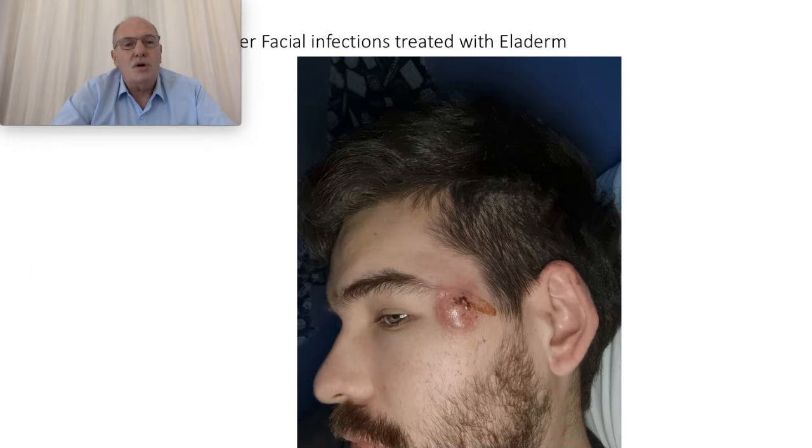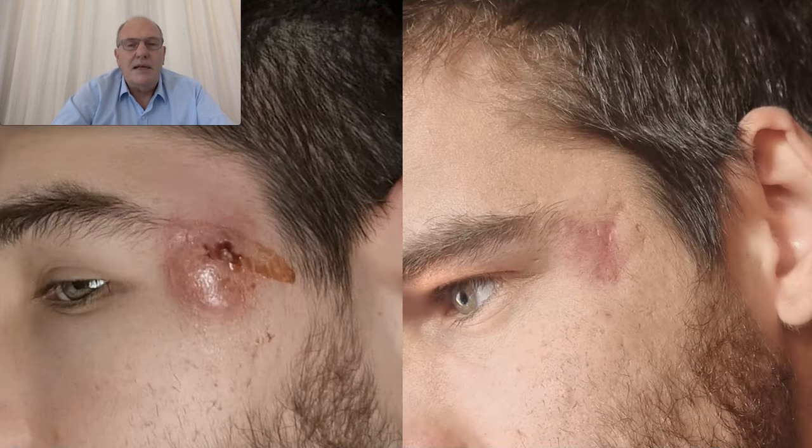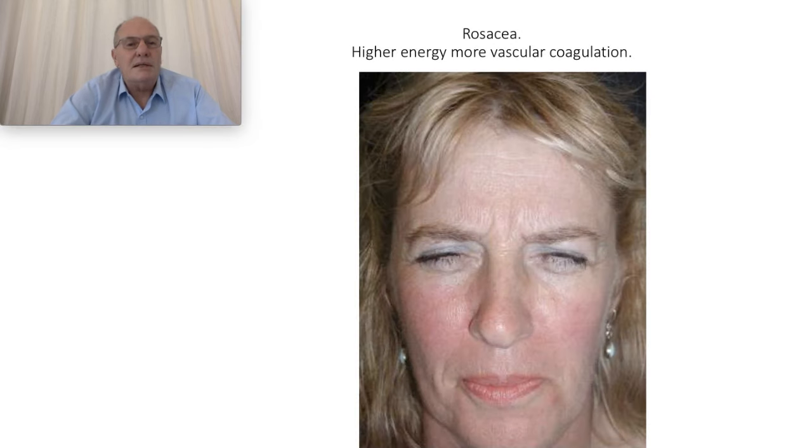I also have treated another facial infection with the same mechanism: rosacea. High energy produces more vascular coagulation. Then I have this kind of result after 1 month of the treatment. Sometimes I treat the patient each week.